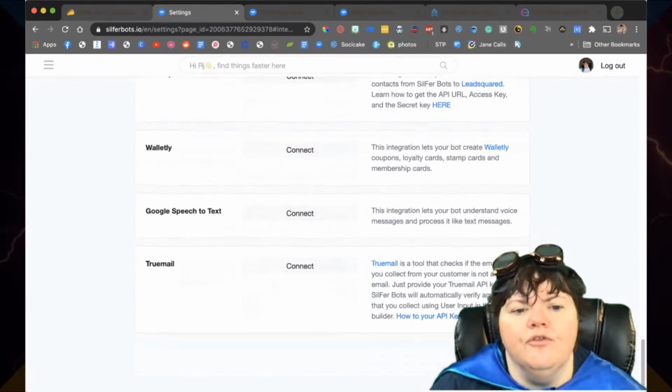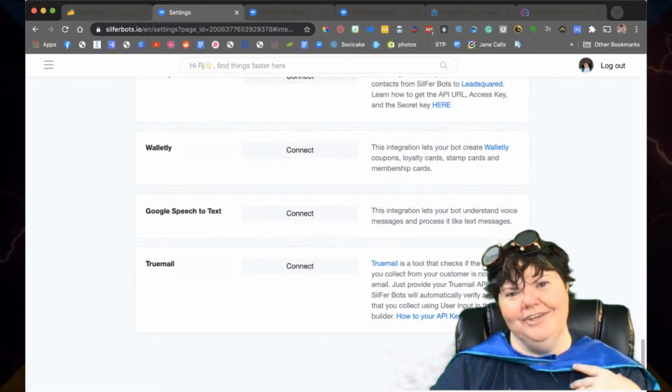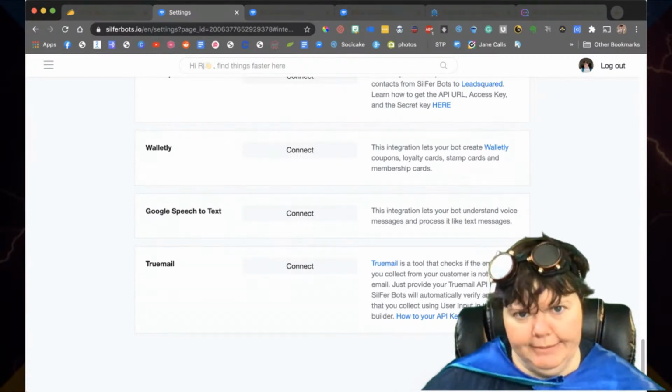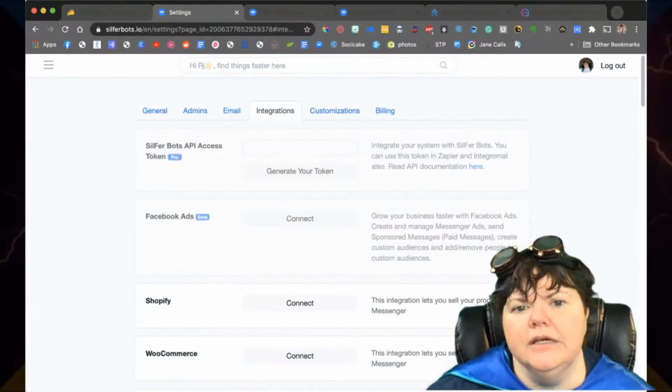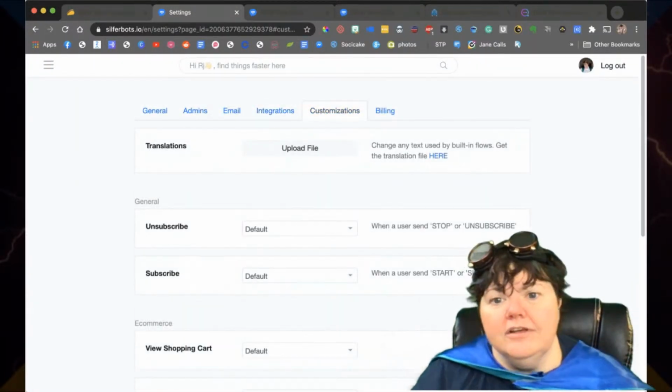TrueMail is not a mail service. They're just going to make sure that the email that your people are giving you is not fake. Because lots of people do that, including me sometimes. Anyway, so it'll basically just validate your stuff. Customizations, translations.